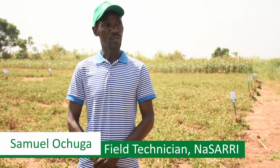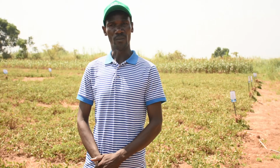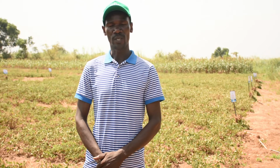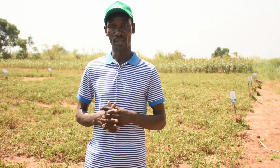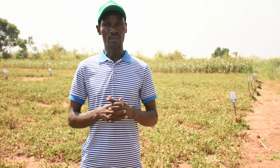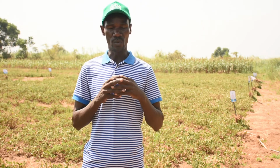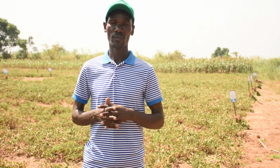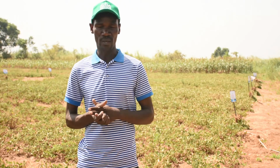So those varieties have been released to target a number of good attributes that are liked by the groundnut stakeholders. For example, farmers would want varieties that are drought resistant and high yielding. The processors want varieties that have high oil content. Then the consumers usually want varieties that have good taste, with very good confectionery attributes. So those are some of the varieties we have in here.